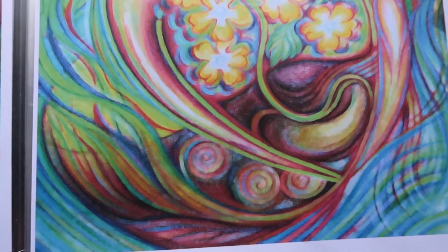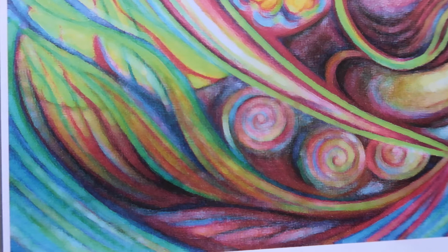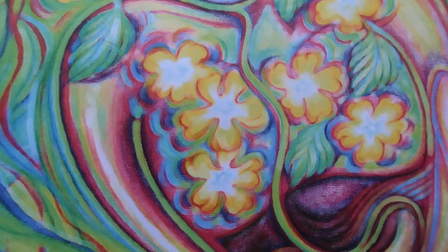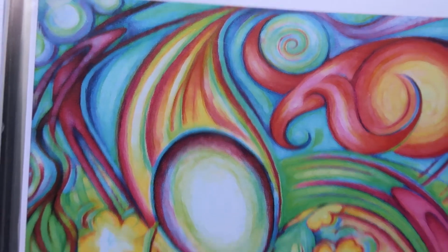But I do like these. There's a freshness about it, and the colours are completely different to what I would normally use. I don't normally use primary colours and bold colours like that. Much more of a subtle autumnal type shades person.